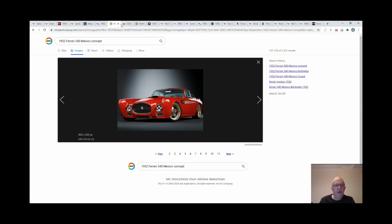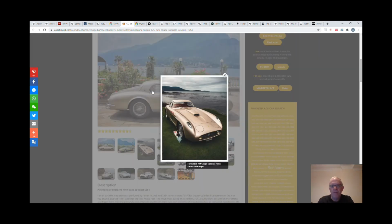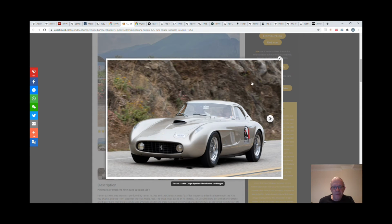My next car is a Ferrari 375 Pininfarina Coupe Special 1954. Again, that is a tremendous looking car. Great lines, really long hood. And you see the side view, fantastic looking motor. That's really good. Some more views on it here. So it's a great looking car.